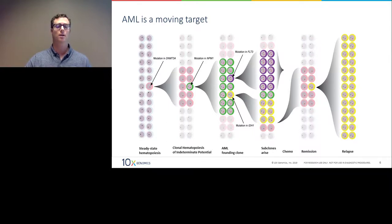So usually you start with steady state hematopoiesis. You get your initiating mutation. This one is in DNMT3A. You get clonal hematopoiesis of intermediate potential, where, say, you acquire another mutation seen in green in NPM1. Then you have your AML founding clone, where you have acquired enough mutations to induce a cancerous potential. Then subclones arise out of this initial founding clone. And this makes AML very difficult because these cell clones will have different phenotypes.